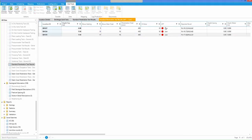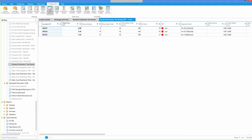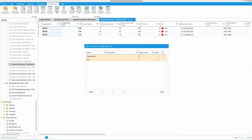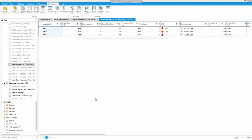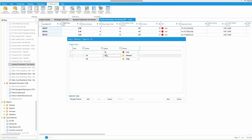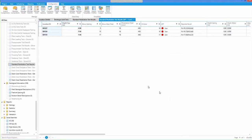Now this color banding, as we've got it, we call trigger sets. Normally we use it for environmental data. So show me where arsenic values are greater than X, Y, Z or whatever. In this case, I've just used it for SPT, but actually you could use it for anything. Liquid limits, plastic limits, anything you want. You could use these as a way of banding your data to highlight where you may have problems across your site.